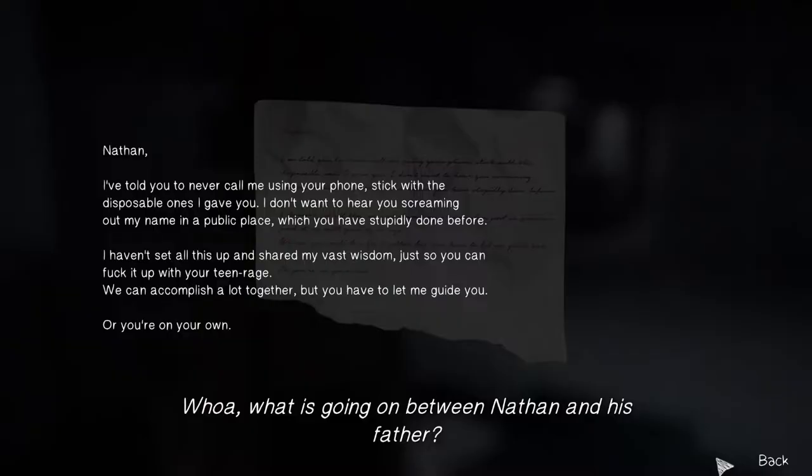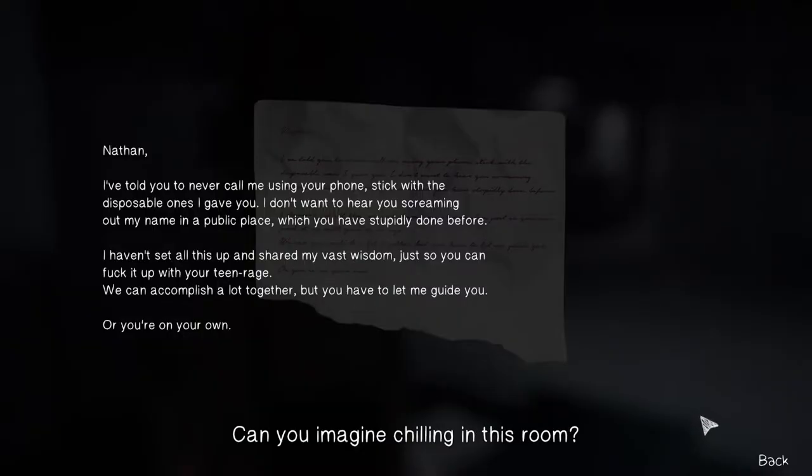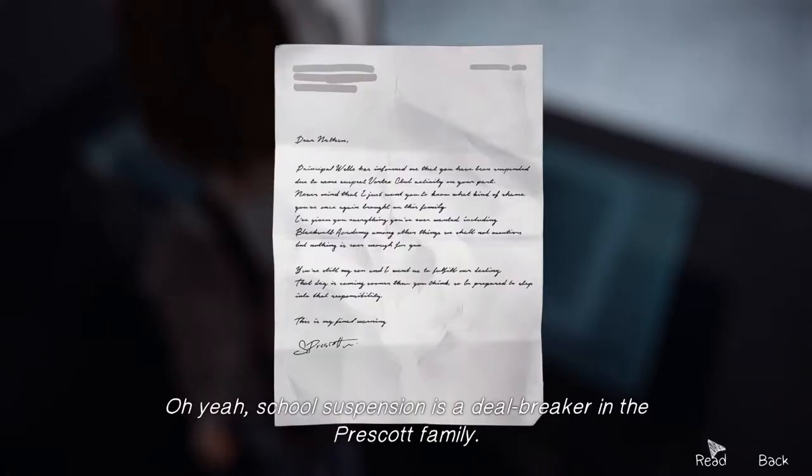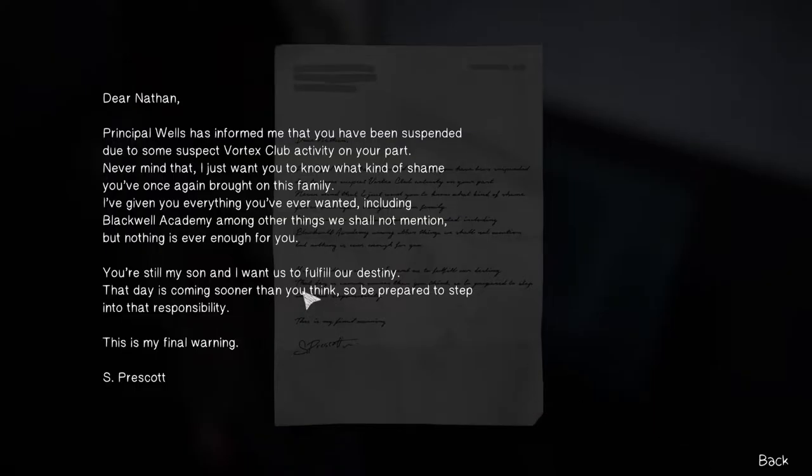What is going on between Nathan and his father? So never call me using your phone stick as a cell phone. Oh yeah, school suspension is a deal breaker in the Prescott family. You've been suspended due to some suspicious Vortex Club activity on your part. Never mind that. You've given me everything you ever wanted, including Blackwell Academy, and other things we shall not mention, but nothing is ever enough for you. A day is coming sooner than you think, so be prepared to step into that responsibility. That's my final warning.